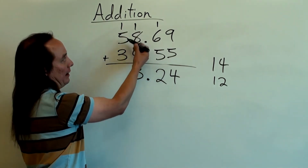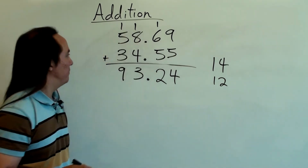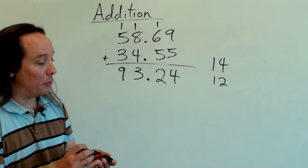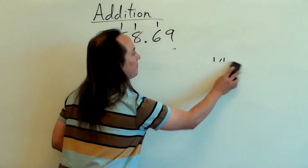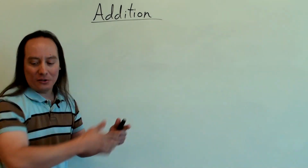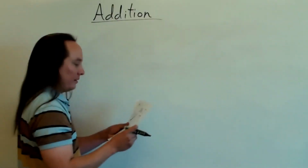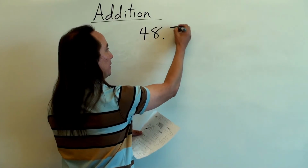And I have 8 and 1 is 9, right? 3, 5, and 1 is 9. Okay, so 93.24. All right, hope you got the same answer. So that's just an example of having to carry the left-hand digit over to the next column. Let's do one more. Well, maybe one or two, let's see. See how I feel.